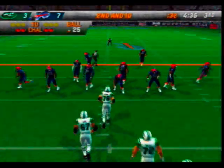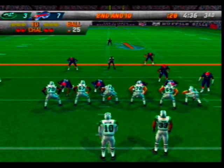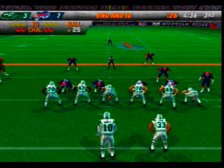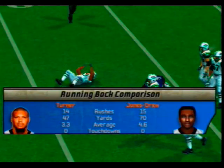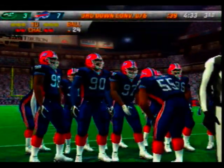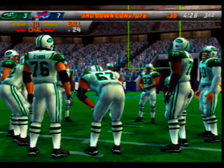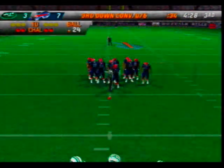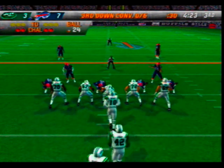Second and 10. Ball on the 25-yard line. The Bills line up in a 4-3. Hold the left. Hand it off, dropped in the backfield for a short loss. His excellent positioning led to that stop behind the line of scrimmage. And he'll do that kind of thing. He's one of the smartest players at defensive end. He always seems to be in position, he uses his hands well, and he has those long arms, and that really helps him shed blockers.